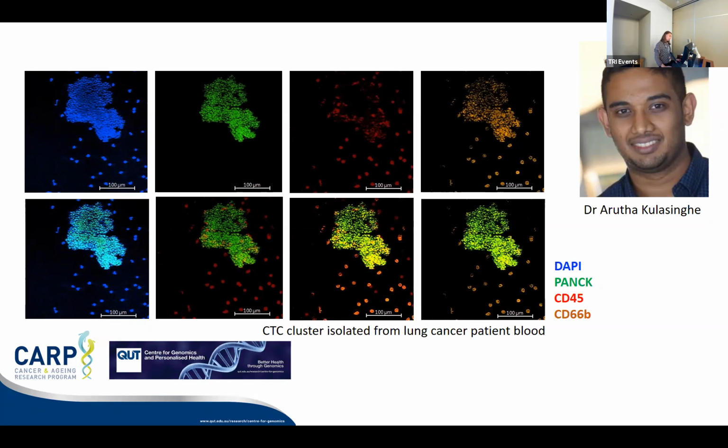Yes, so these cells are positive for pan-CK and negative for immune cell markers, which are CD45 and CD66B, which is a marker for neutrophils. But it is very interesting to see that, as a lot of literature shows, tumour cells in circulation tend to form clusters not only with each other, but with immune cells, which allows them to metastasize better and evade the immune system. And in these images, we see really nicely how tumour cells travel together with immune cells.